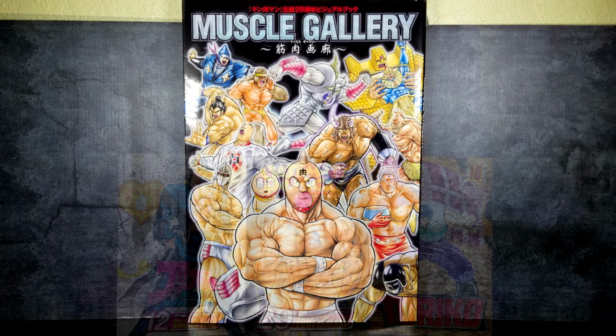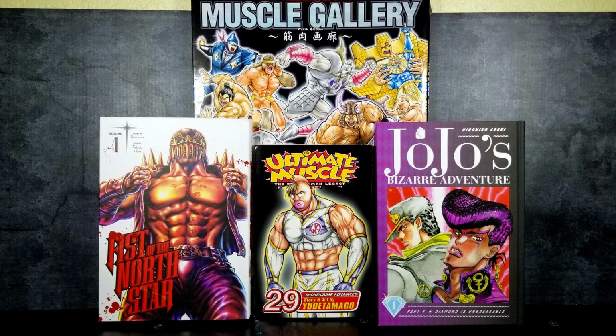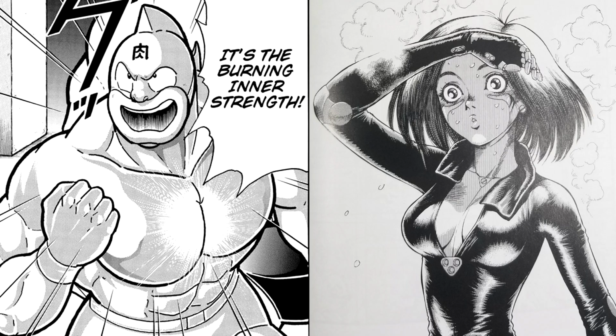Before I forget, this art book is very big. Here is an average Viz Media volume. And now, these are bigger editions from Viz Media, or you can call it a Viz Media 2. And to go even further beyond, here are some of the biggest manga books in my collection! Not even Alita's octopus lips can take on Kinnikuman's lips!